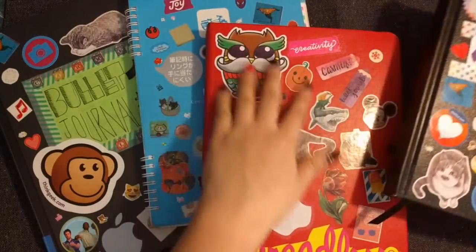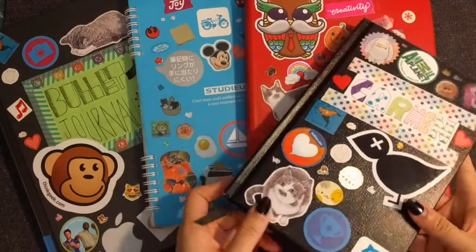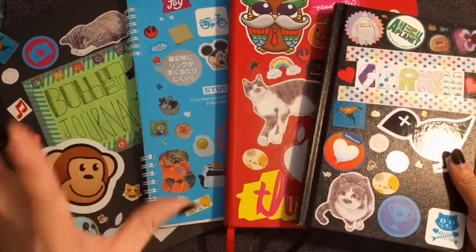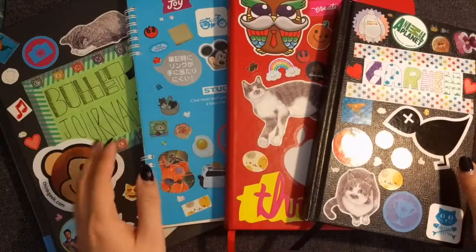As I said before, this is about an A5, and this is about half the size, an A4. This is about an A5 and this is about an A4. I think they go down. I can't remember. One of these is an A5 and one of these is an A4.